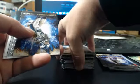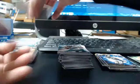Next Battle Cry going to Seattle Seahawks. Of course, these are all upside down. Okay, and that's Mr. Richard Sherman. Huh. I was just talking about him too. Wait till you see this patch on here. Okay.